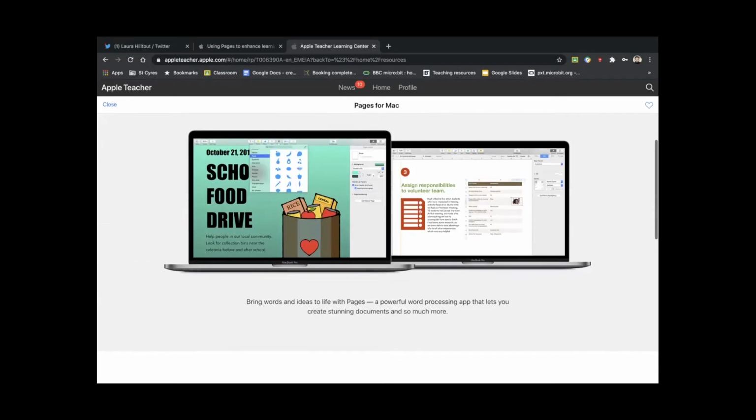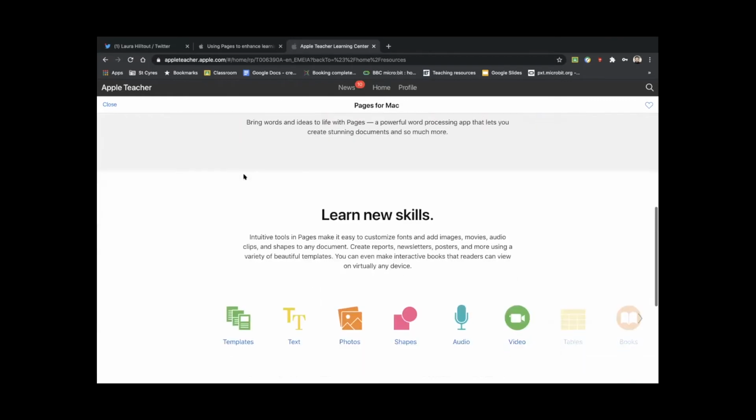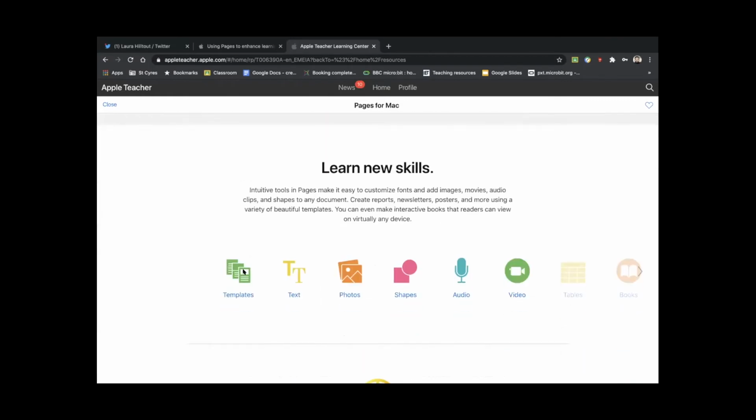homepage, you will find all the information in here to help you produce your templates, to add photos to audio. But also, if you are an Apple teacher, it's always great to pop into these sections because of the new updates and so on. And then it'll maybe jog your memory from when you did your Apple Teacher badges.